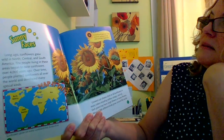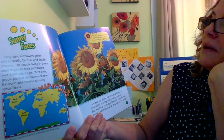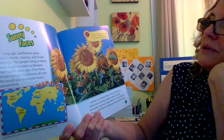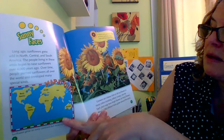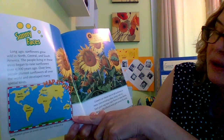Sunny faces. Long ago, sunflowers grew wild in North, Central, and South America. The people living in these areas began to raise sunflowers over 4,000 years ago. Over time, people planted sunflowers all over the world and developed many special kinds. And here's a map that says sunflowers grow on every continent but Antarctica.